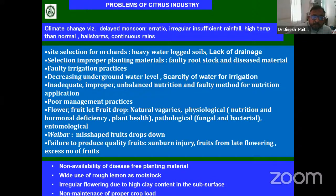And the faulty method of nutrition which is being practiced, this is again a problem. Then poor management practices, we will deal with in detail one by one. Then, in the last 3 to 4 years in central Maharashtra, central India, we have this flower and fruit drop. These are the problems. They may be physiological, pathological, or entomological drop.